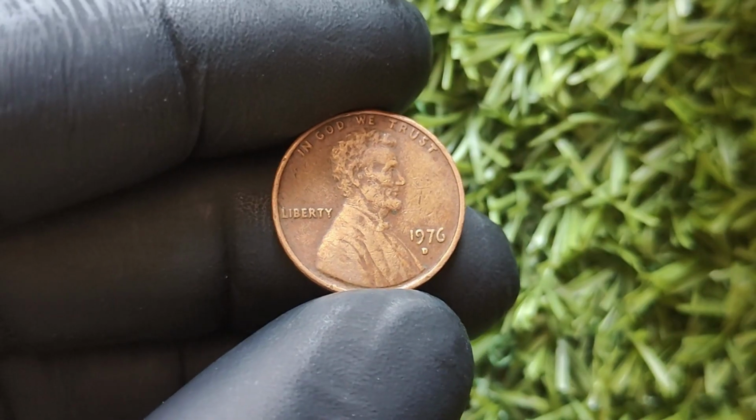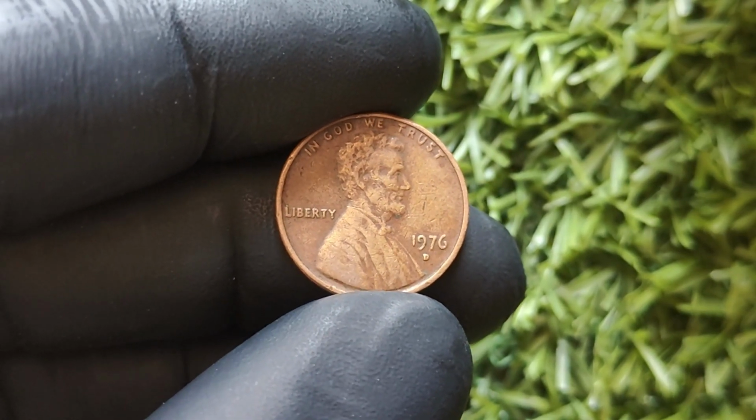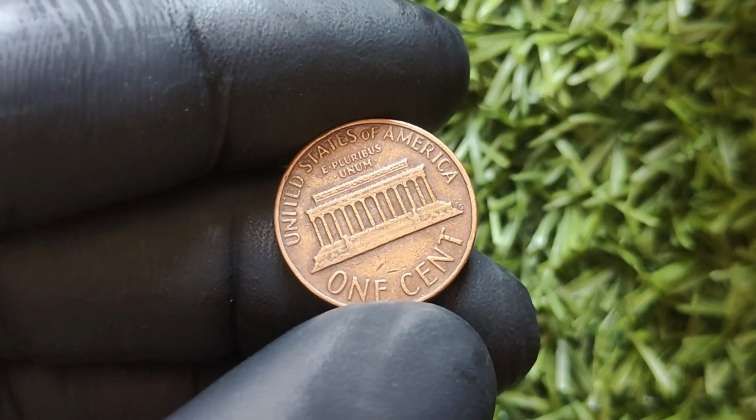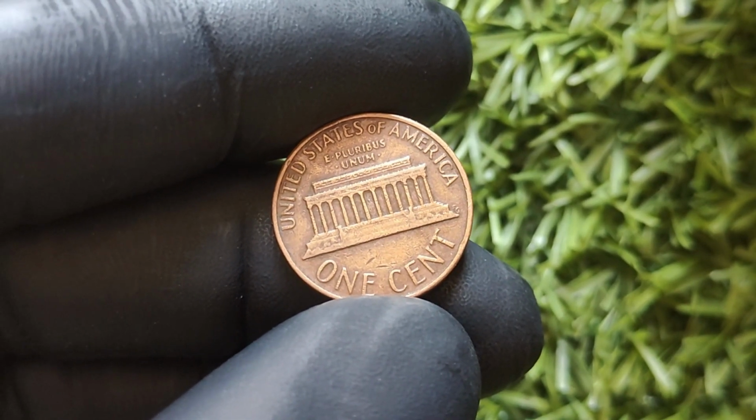So at first glance this coin should be worth just 1 cent, but not all of these pennies are created equal. The one worth up to $876,000 is rare because of a unique minting error, and in the world of coin collecting, errors can be gold. Some of the 1976 D Lincoln pennies were struck on a planchet meant for a dime.